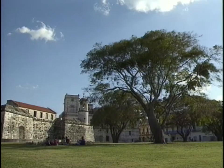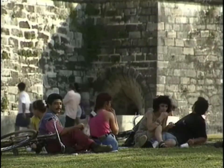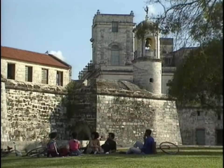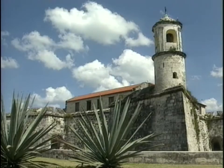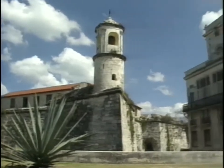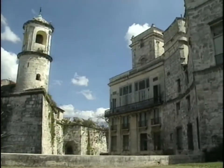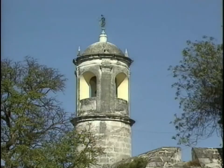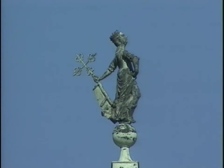A strategic spot in the city. El Castillo de la Real Fuerza stands on the other side of the harbor. Built at the end of the 16th century, it was used as the residence for the colonial governors. Today, it houses the National Museum. The Giraldilla and its weather vane. This small bronze statue is Havana's symbol.